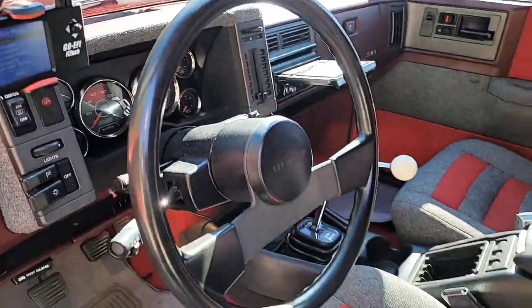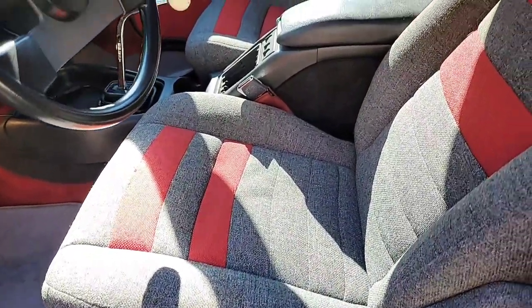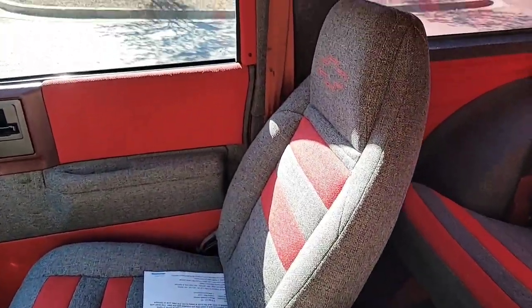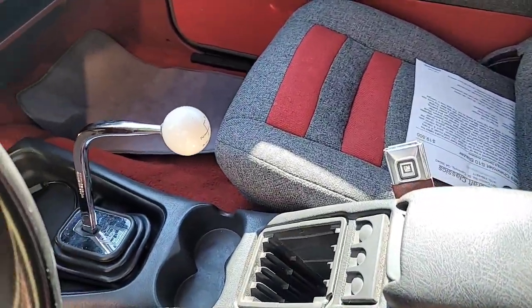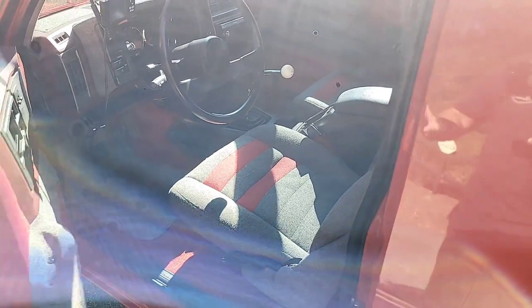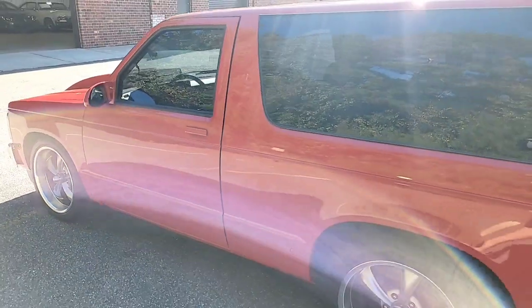So that's the interior. Seats in great shape. Driver's seat sometimes can be worn, but this one's in excellent shape. Just love the look of those high back buckets. Middle console, that 4-speed Hurst shifter. Pumped about as much cool as you can, or as we say, badassery, as much as you can into this little '89 S10 Blazer.